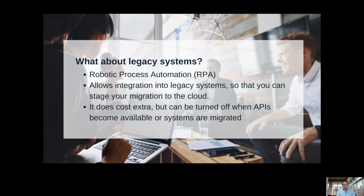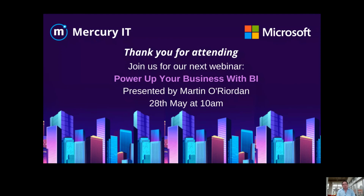This is obviously the bridge between those local and cloud-based legacy systems, and you know, it's a stopgap. So as the system becomes either a software as a service-based system or they develop an API, you can use robotic process automation, and the beauty is month-to-month cost, so that if they do develop that API in a month's time or in a feature update, you can just turn it off and use the API in order to complete the same task. As I said, I've only scraped the surface of what this product can do.